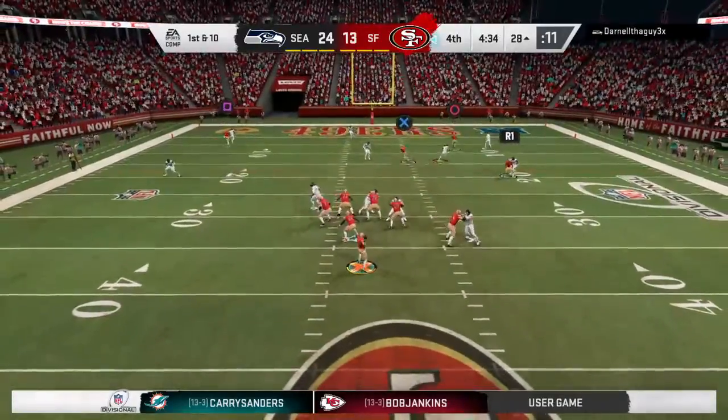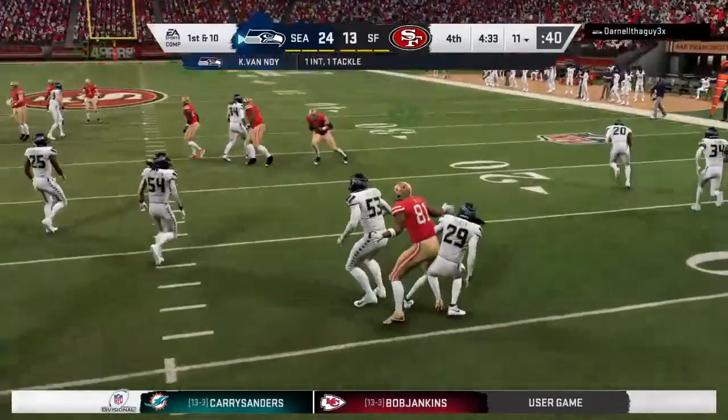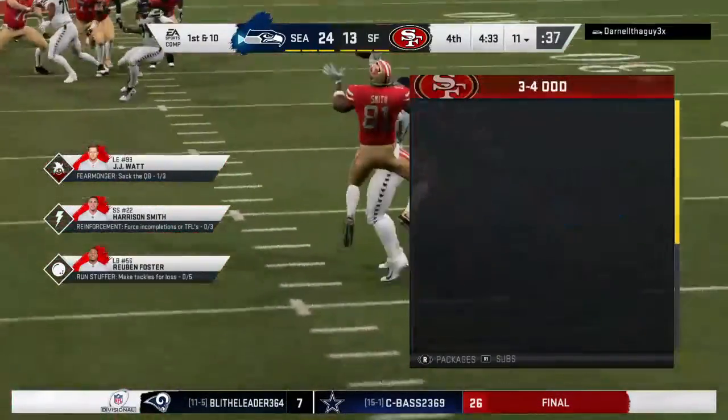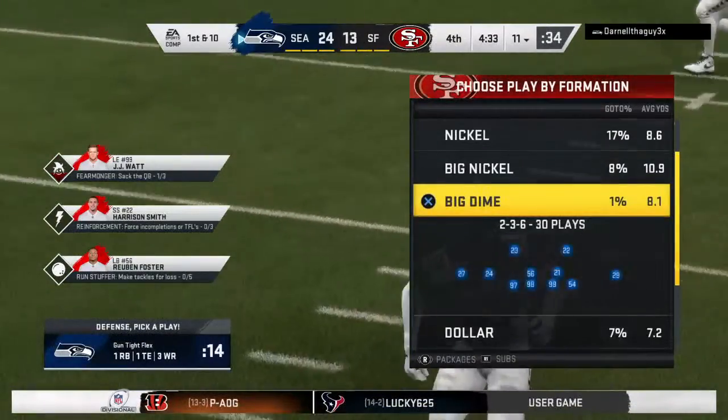Breeze to throw again. And for a 3rd time tonight, he's intercepted. Picked off by the linebacker Kyle Van Noy. And a big turnover there as his guys will get the football back at their own 11-yard line.